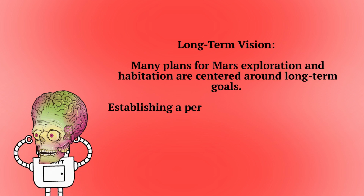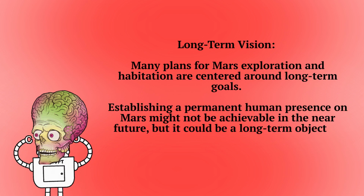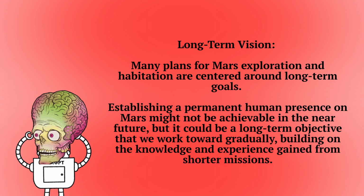Many plans for Mars exploration and habitation are centered around long-term goals. Establishing a permanent human presence on Mars might not be achievable in the near future, but it could be a long-term objective that we work toward gradually, building on the knowledge and experience gained from shorter missions.